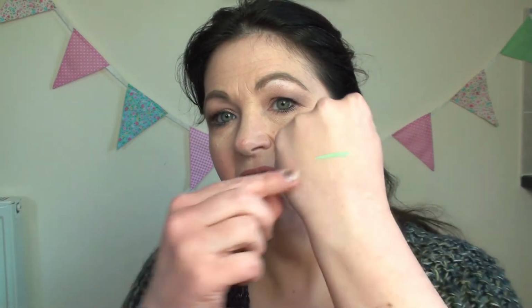I also picked up one of the colour correctors in Peppermint, again because of my red cheeks. It works really well, but I will be completely honest, I haven't got this on today. I do find it really difficult with green correctors because I don't normally find that they work. Normally you get a green and they are quite a wishy-washy green where you can barely see it. It's a very pale colour. I actually think that is quite a strong colour. It's quite a dark green, which I've found is quite good, and it's very pigmented as well. If you look at that, it is just so pigmented.